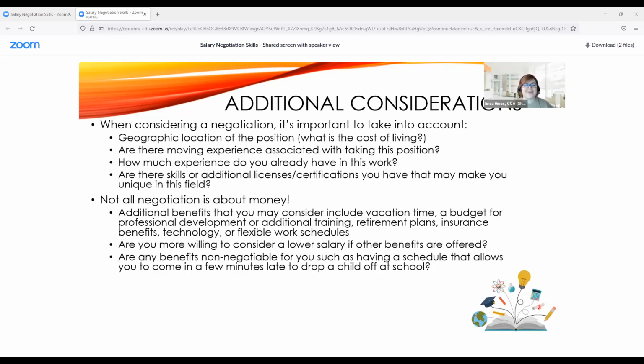And now we're going to talk about something that's not often thought about, but negotiation can be more than money. It doesn't just have to be your salary, your moving expenses, bonuses, things like that. Your negotiation can also include benefits or insurance, being able to work remotely or have a flexible work schedule. That's something that's really big right now, right?